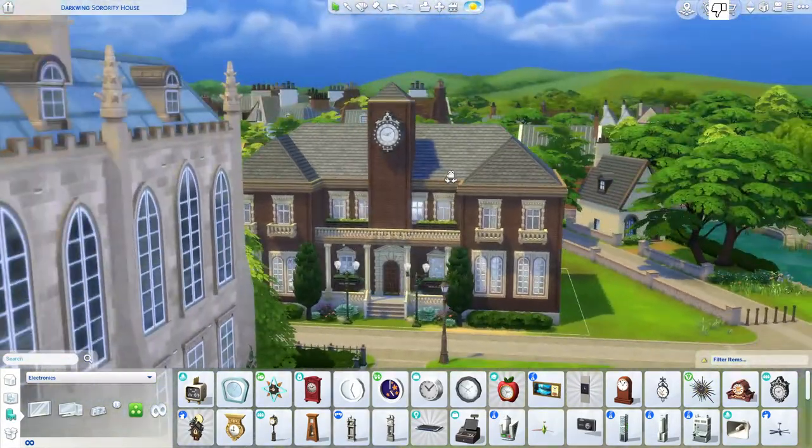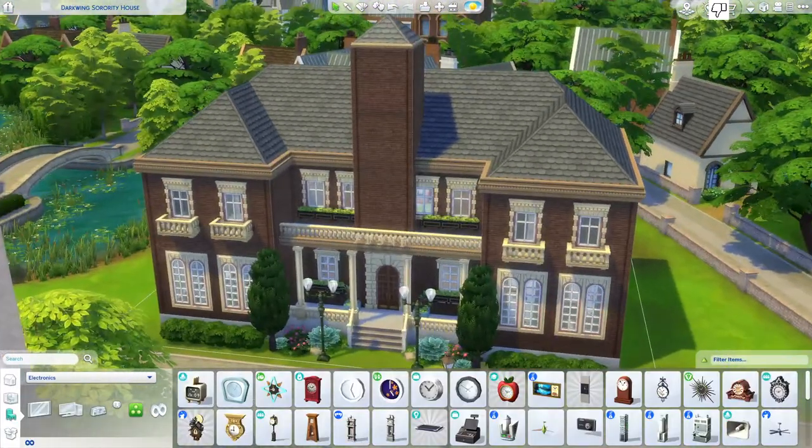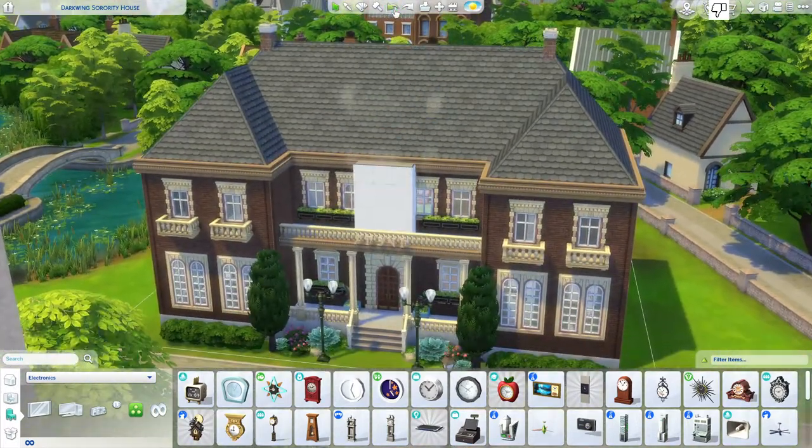The building looks kind of like a middle finger. Oh, yeah, it kind of does. Maybe that's not the best idea, then. All right, so I'm going to go... I think the chimney looks weird. I don't like the chimney sticking up from the wall like that.